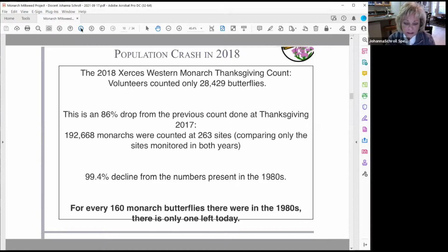So when you look at the numbers, it's an 86% drop from 2017 to 18, and a 99.4% drop from the 1980s. For every 160 monarchs that there were in the 1980s, there is only one left today.